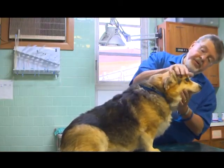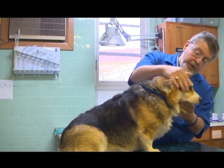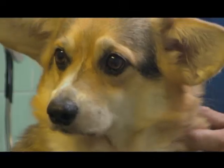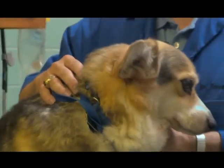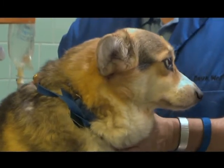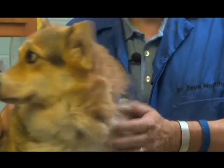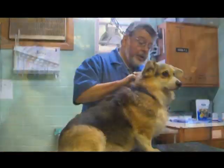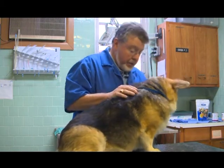Hi there, sweetheart. There's nothing wrong with your skin here. There's not supposed to be any redness or irritation. Sometimes what will happen is they'll get irritations on their neck where they have heavy skin folds. And these skin folds stay kind of moist and they get irritated. The other thing is sometimes the collars themselves can cause an irritation. So you want to check in here.